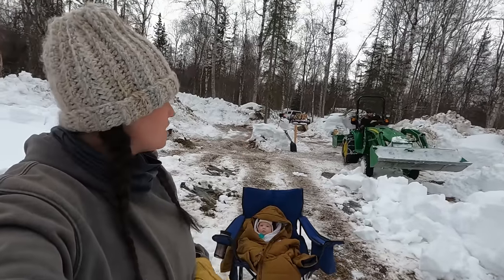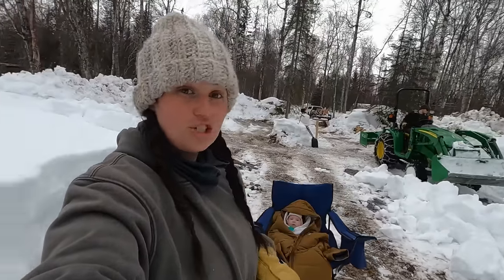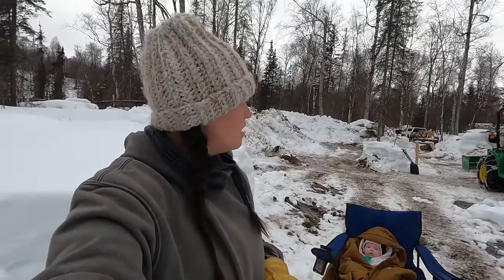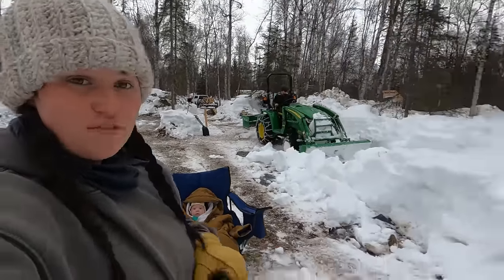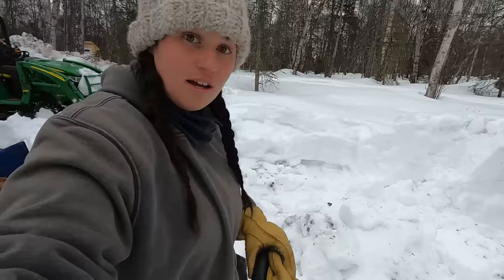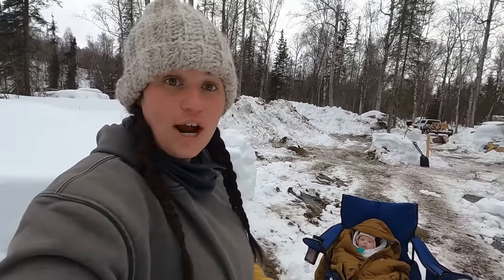So what we have going on here is we have these alleyways in between the post holes that's just wide enough for the tractor to make it through. So we're shoveling to find post holes and shoveling snow into the middle between post holes so that Levi can tractor it out. It is snowing a little bit, but the forecast says we're not even supposed to get an inch, so let's hope that stays true.